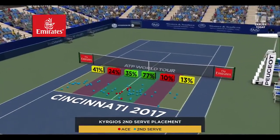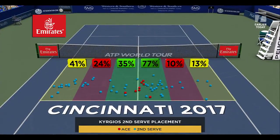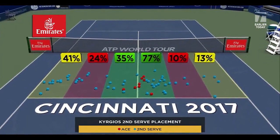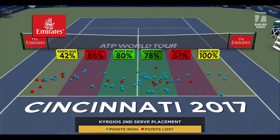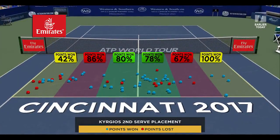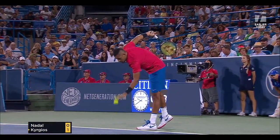But look how well he's been defending the second serve this week. And great variation of it, mixing it, hitting a couple of body serves as well, and winning a lot of points behind the second serve. You can see, in fact, the worst he's been is out wide on the ad side. And apart from that, the range of speed on the second serve has been anything from around 90 to 125 miles an hour. It's actually come down as the tournament has progressed.